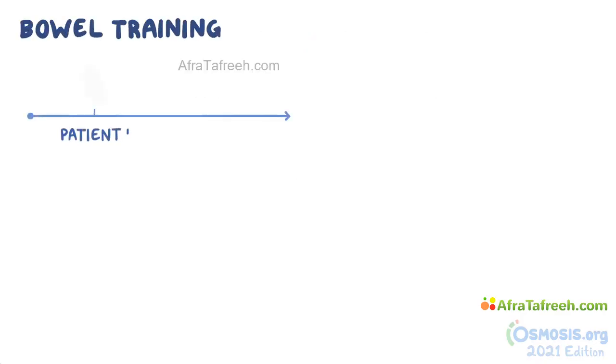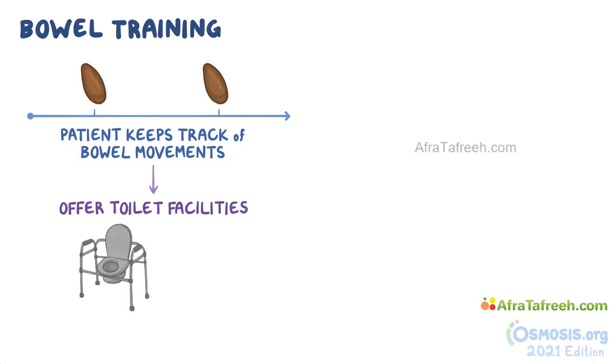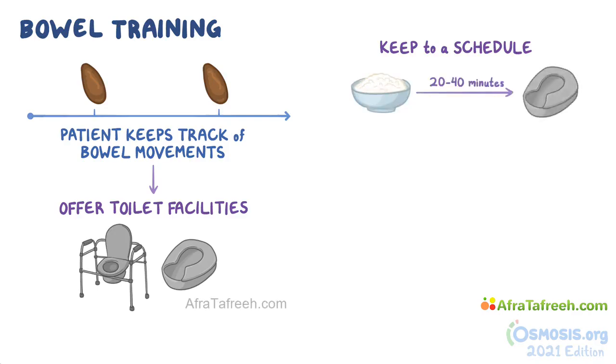Now, you can help the client control their bowel movements with bowel training. You ask the client to keep track of their bowel movements and offer them the toilet facilities, such as a commode, which resembles a chair with a built-in toilet seat and collecting bin, or a bedpan, which is a pan designed to collect body waste from bedridden people. You should also help the client keep to a schedule. Since eating will stimulate bowel movement, a good daily schedule is 20 to 40 minutes after a meal.